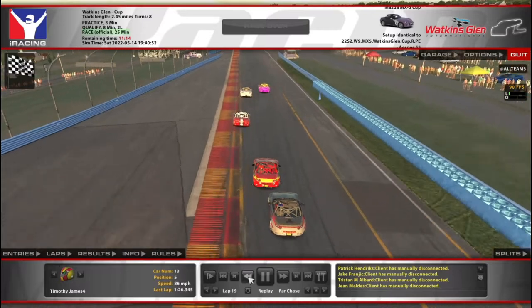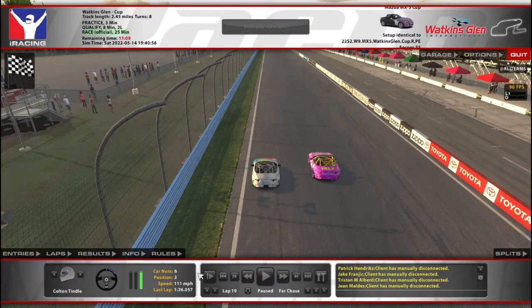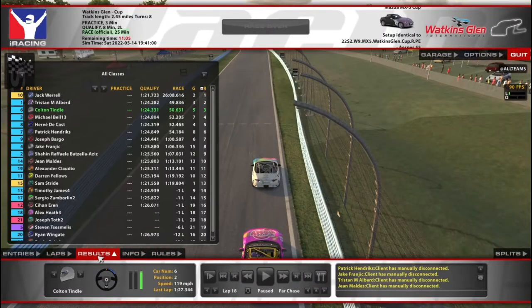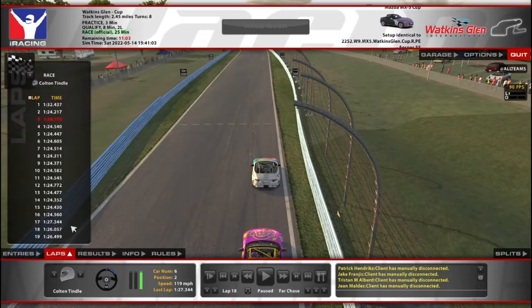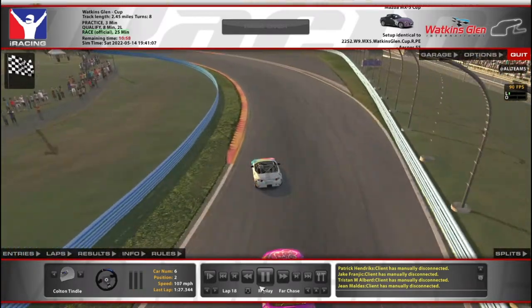Ooh, yeah. Okay, so you know what? I am just gonna watch from my perspective the last few laps, because that's probably where all the incidents are anyway. So this is lap 18. How many laps did we end up doing? 19. So I'm coming to the white flag here.